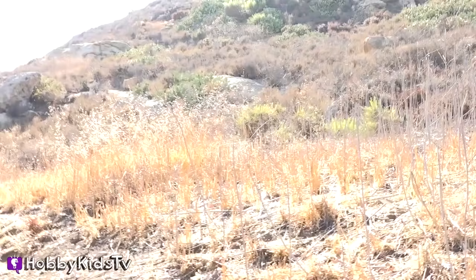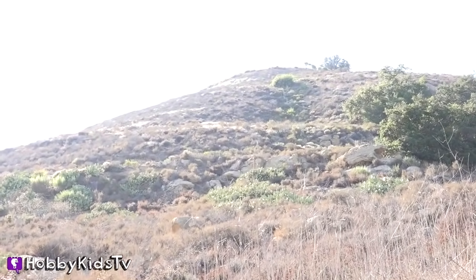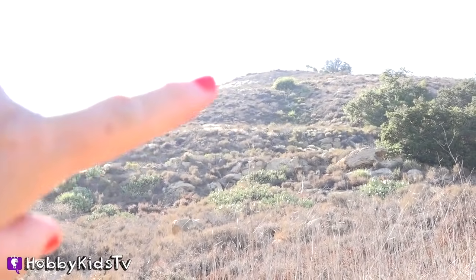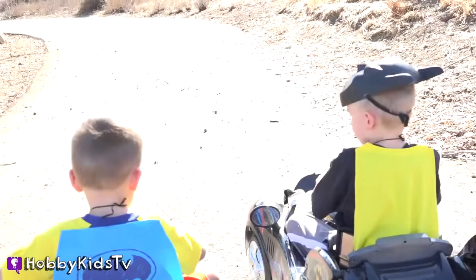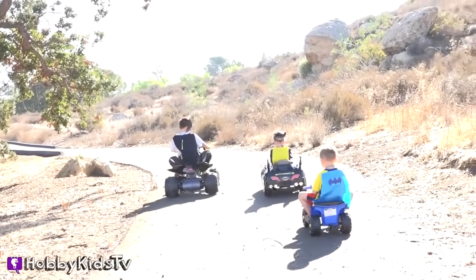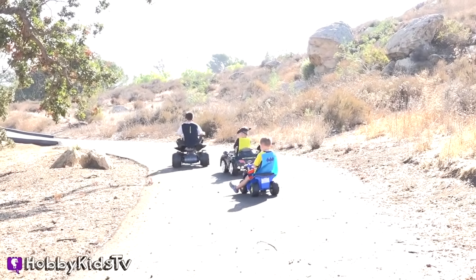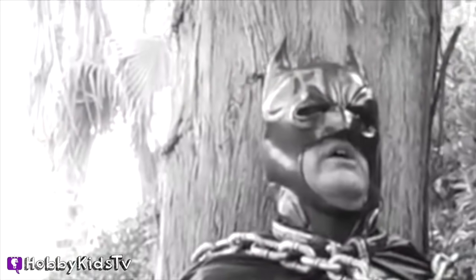Tarantula Hill. That's a long way up there, guys. We have to go to the top of that hill. See it way up there? Yeah. All the way up there with your Batmobiles. Hurry, Hobby Kids. You gotta hurry.